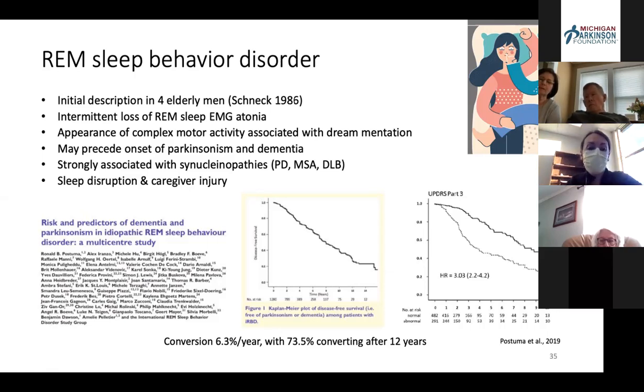And again, like we talked about earlier, it may precede something like Parkinsonism or dementia, and is very strongly associated with alpha-synucleinopathies. Alpha-synucleinopathies being Parkinson's disease, multiple system atrophy, and dementia with Lewy bodies. For people with REM sleep behavior disorder, there's about a 6% chance per year that they're going to convert to something neurodegenerative. And after 12 years, there's about a 73% conversion rate. So again, people that didn't have an official diagnosis but got diagnosed with REM sleep behavior disorder on a sleep study, it's thought to be a strong precursor for neurodegenerative conditions.